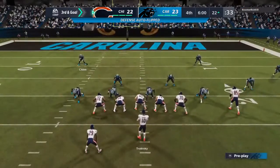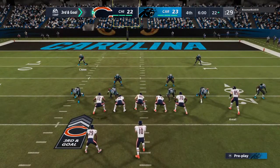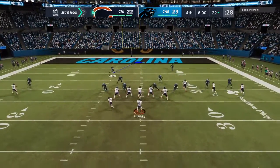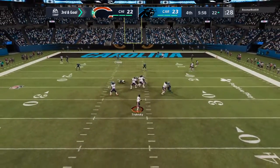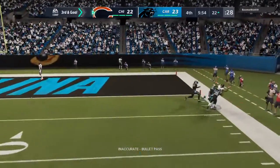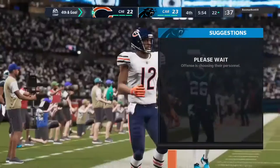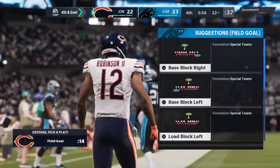Big play forthcoming. Here's 3rd and goal. From the gun, it's Trubisky. And that will be incomplete. Unsuccessful pass on 3rd down, but at least you got 3 points here in your hip pocket.